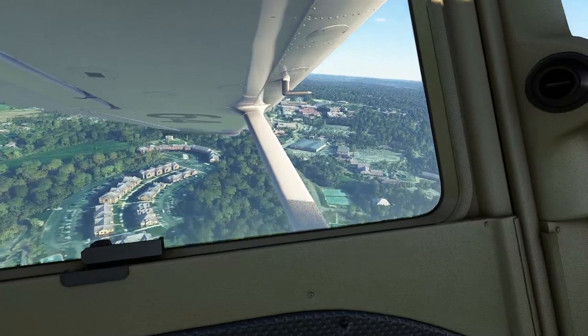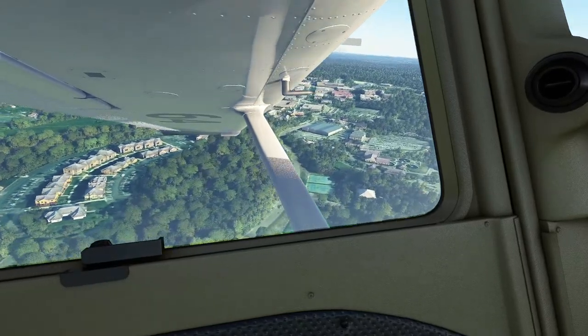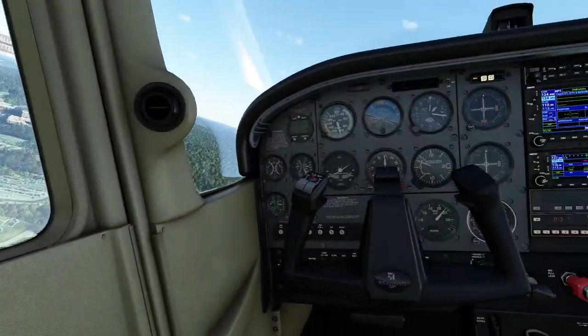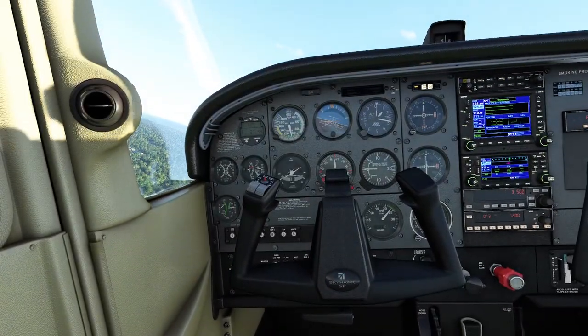All right, looks pretty good. I'm going to come back around like that. Whoa, and we should just about be to south, I think. Yeah, we're doing okay. We're still at 1,300 feet.